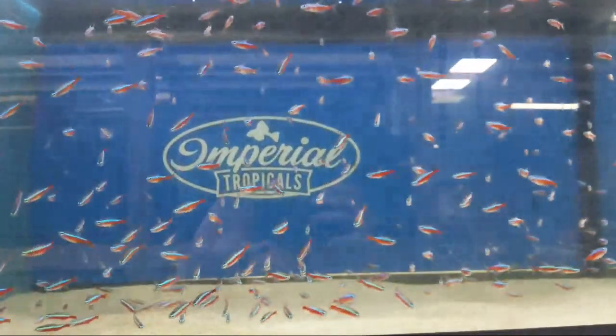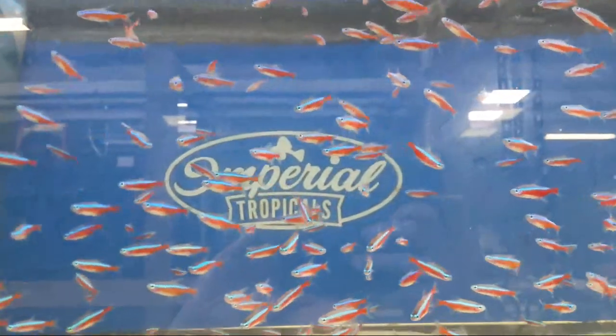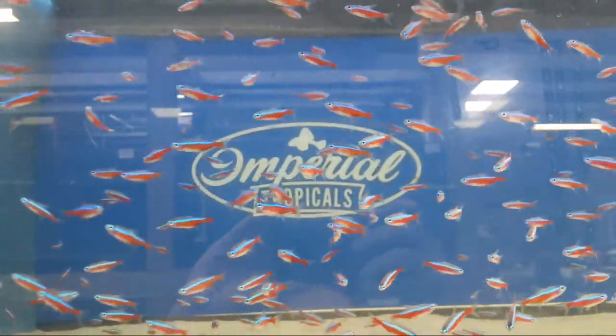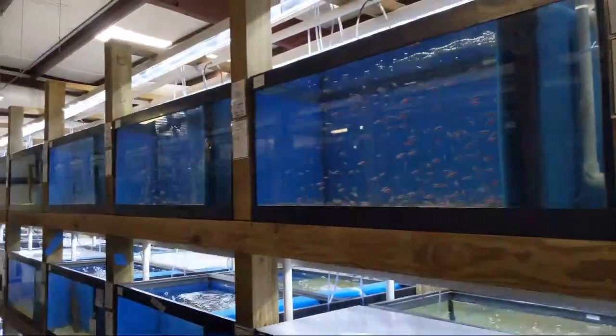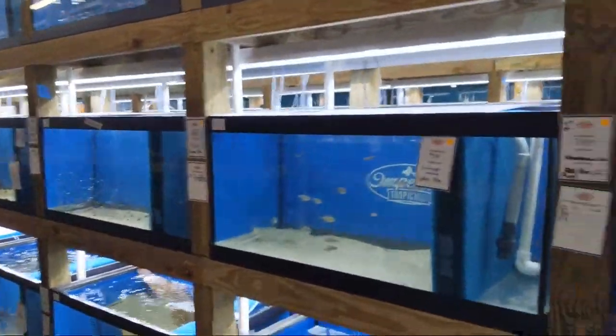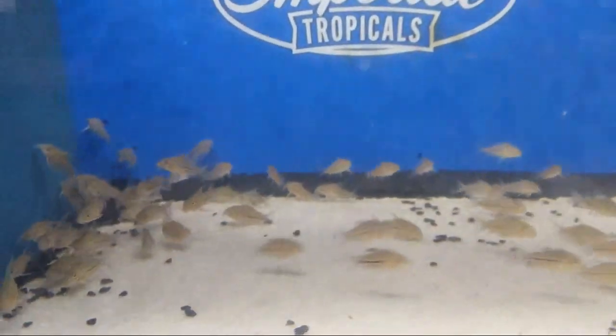Here's a quick snapshot of some cardinals that we got in from Colombia. And we've got 5 tanks of wild cardinals and 3 tanks of tank raised cardinals right now, so definitely get them while they're hot.